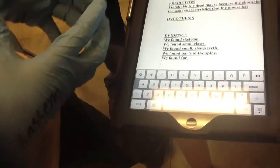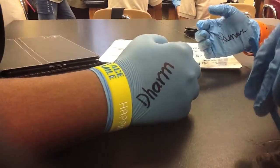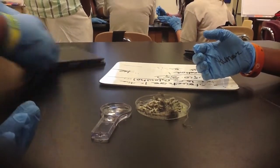Okay. So let me think here. Small claws, sharp. You want a picture? I will show you a picture, okay? You see? Oh, okay. Gotcha. Now, you see the rodent teeth, right? Yeah, so you saw that. Okay. Now, I'm going to make it a little more difficult for you. But I have not found a tail. You found a tail? No. I know. That's the problem.